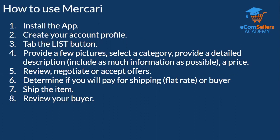Once the payment is all done in app, you'll get a notification to ship the item. And once you ship it, I think Mercari actually gives you like 3 days after they receive it, but you will go and review your buyer.